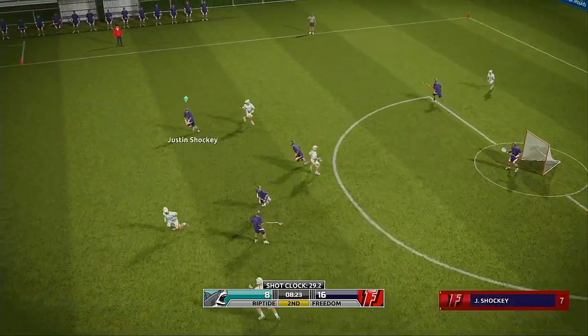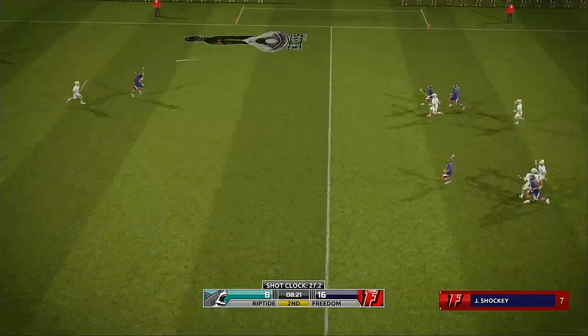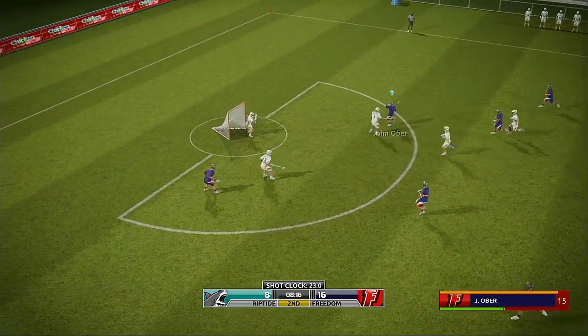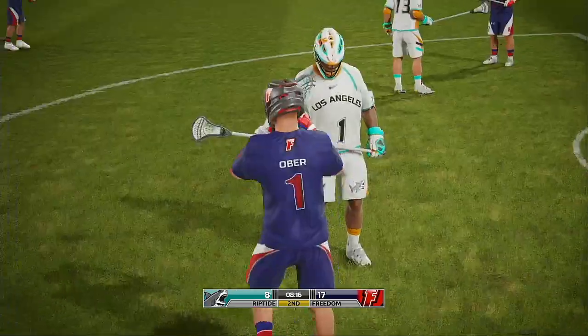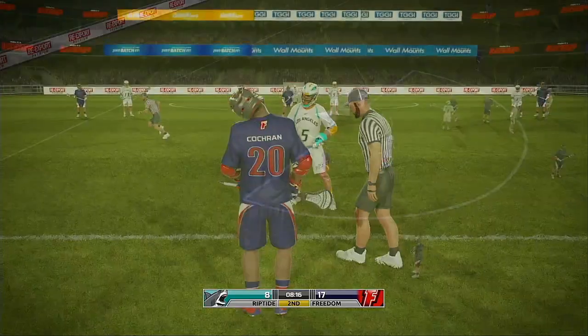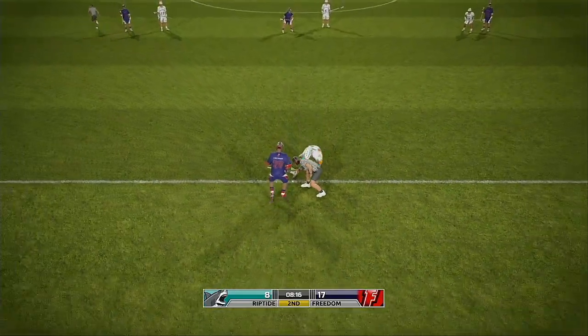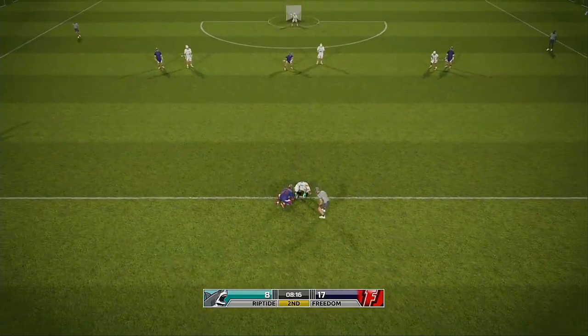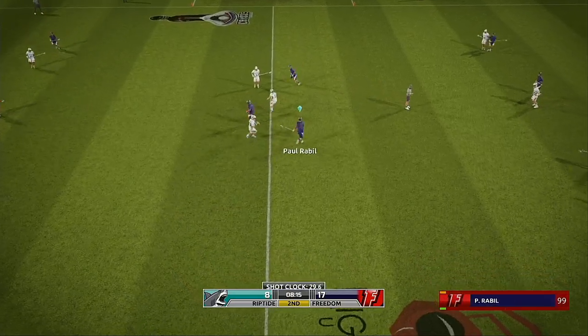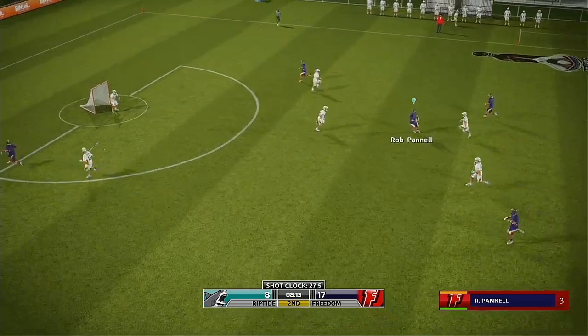Three. Ball is turned over. Transition opportunity now for the away team. With the shot, the home team takes advantage. Goal! O'Burt grabs a second. Back to the faceoff X again for another big possession. Cochran wins the faceoff.